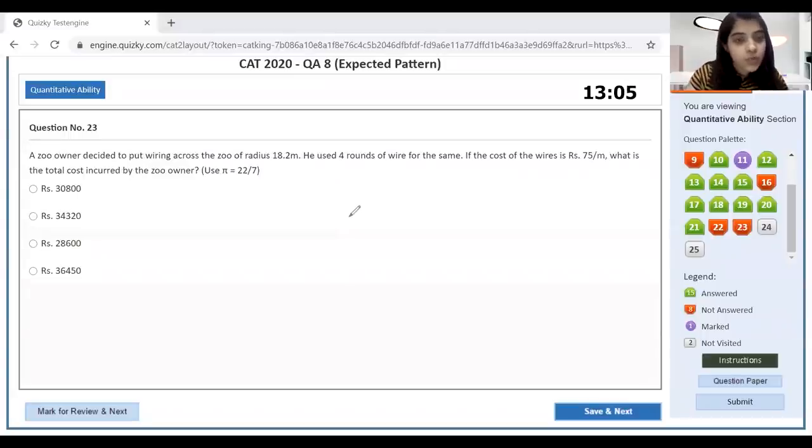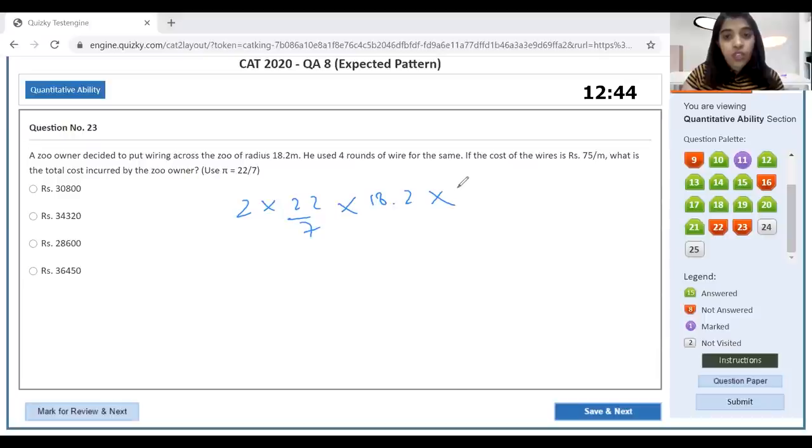All right. So this is a basic question from arithmetic again. 4 rounds of wire, radius is given. We have 4 rounds of wire. The cost incurred is asked. Very easy. What is the circumference? Circumference is 2 into 22 by 7 into 18.2 meter. He uses 4 rounds of wire, so he does it 4 times. Into this is our total length required in meters.